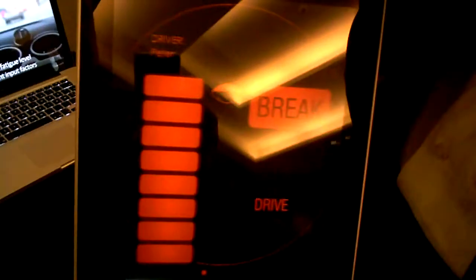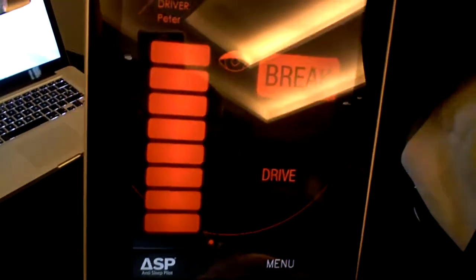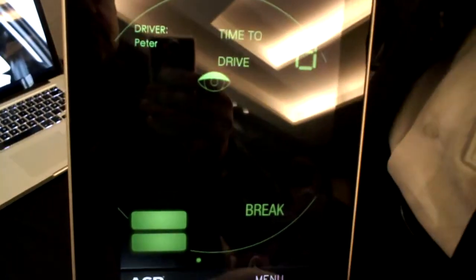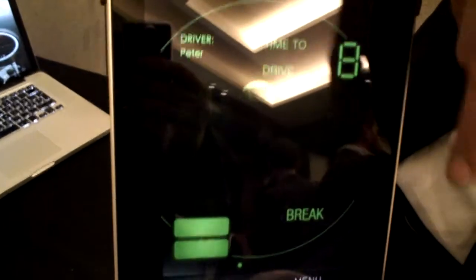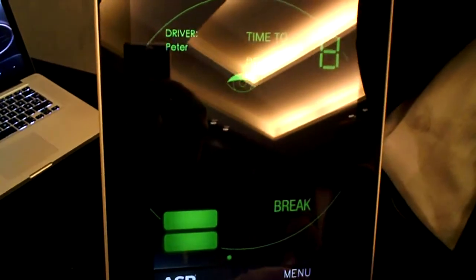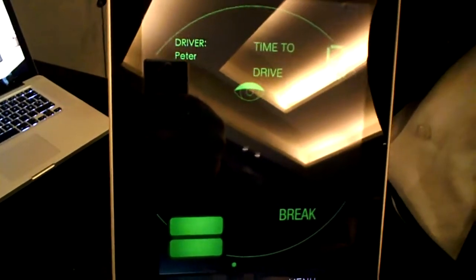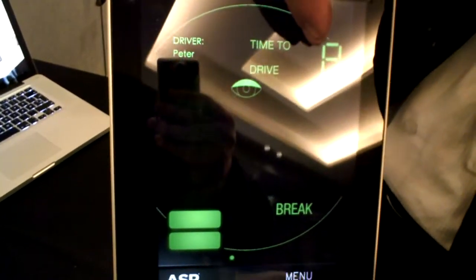So this is the signal when you are going to take a break. We will inform you with this screen and a sound. Then when you stop the car, it will automatically detect it, and it will show this green screen, help you keep track on your break. 10 minutes is the minimum, the scientist says. And then after this you can drive again.